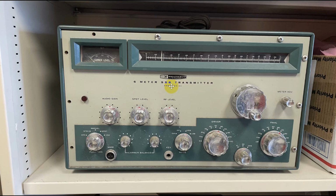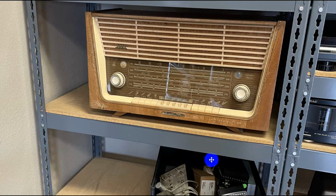Here's a nice Heathkit 6-meter single sideband transmitter, HX-20, I think that's what that says. This rig is properly an HT-30, and you can see the nice shiny dials and everything that was on it. It's beautiful, in good shape. This is a transceiver, I believe, and it's got audio gain, RF gain, so it is a transceiver, yeah. Here's an ancient, old desktop radio. My goodness, this thing is old. The cabinet needs refurbishing. Look how big that thing is in this shelving here.